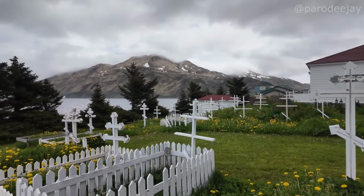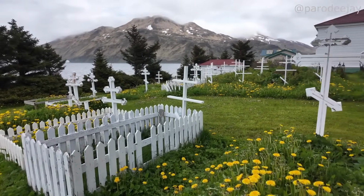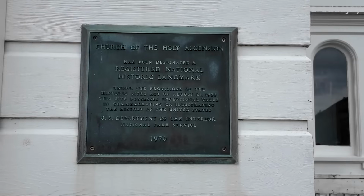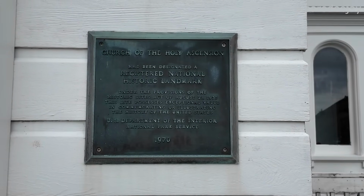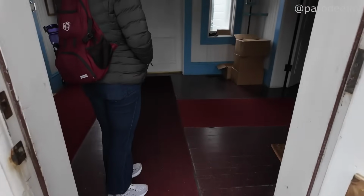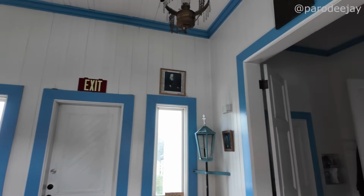So this is the churchyard over on the side. I guess we'll see if we can take a peek inside. Came all this way, yeah? Might as well. Well, it's a little dark. Church of the Holy Ascension. National Historic Landmark. Let us venture inside. What's going on in here? I'll take my hat off.